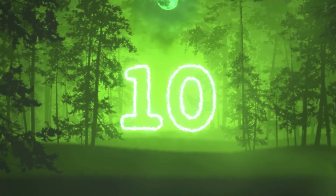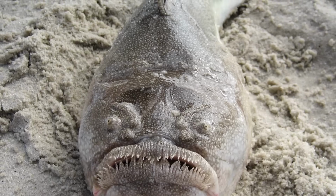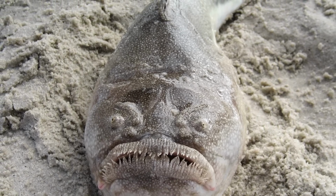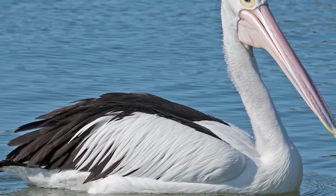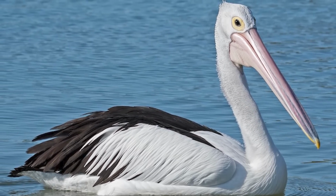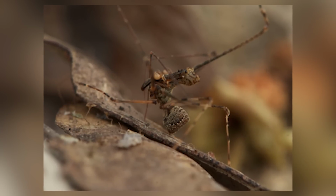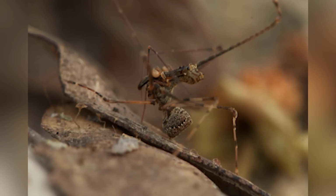Starting off in our number 10 spot, we have the pelican spider. Alright, nature is crazy. Many of us have likely heard of animals that have the ability to appear like other scarier animals or things in order to deter predators, but have you ever heard of spiders that kinda look like pelicans? Madagascar's pelican spiders have this sort of crazy illusion of a neck and a beak, and one of the newest discovered species just might be the most pelican-y of all.